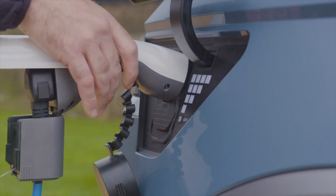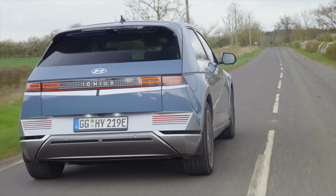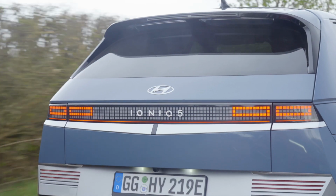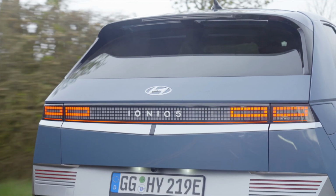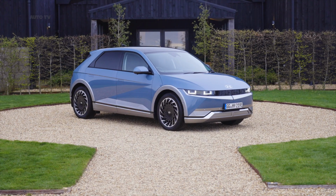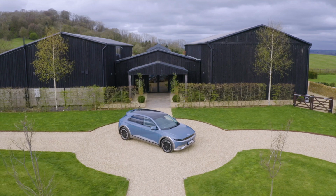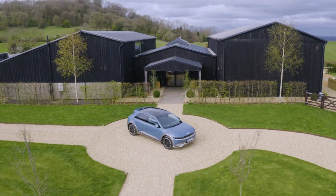Based on the WLTP testing procedure, the IONIQ should have an estimated driving range between 290 and 300 miles, but the European cycle is typically higher than the US EPA ratings. We estimate the version we get will have a range between 258 and 290 miles.